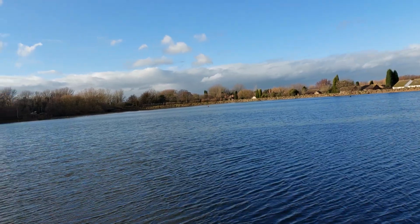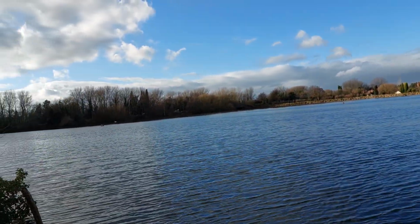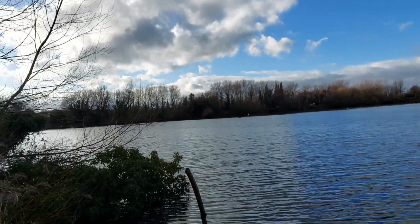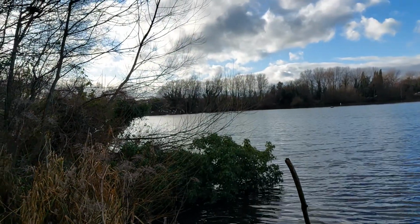This is a beautiful, beautiful place, to be honest with you. And it does seem that this is a popular place for fishermen.